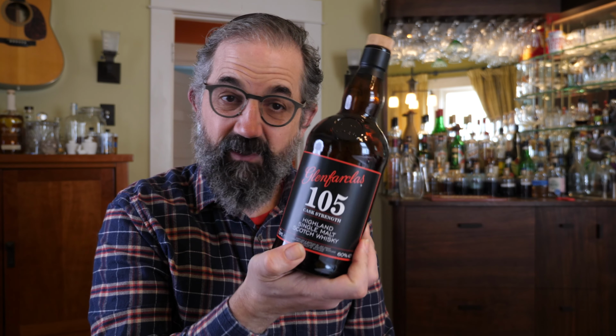And they would express this as a percentage. So, for example, this bottle of Glenfarclas 105, it's called 105 because it's 105 proof in the old British system. Under the old system, you would take 57.14, that's the reference proof. You'd multiply that by 1.05, because it's 5% over, and you would get 60%. Exactly what this is. This is 60% alcohol by volume.